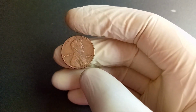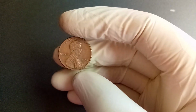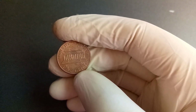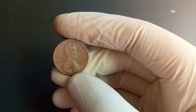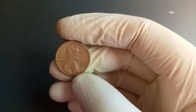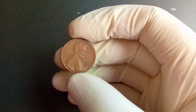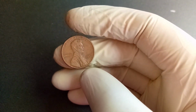Now, what exactly does close AM mean? Let's get technical for a moment. Flip a regular Lincoln penny over and look at the word America in the phrase United States of America. On most pennies minted between 1992 and 2008, the letters A and M in America are clearly spaced apart. This is known as the wide AM variety. However, on the rare close AM variety, the A and M are almost touching, with barely any space between them.